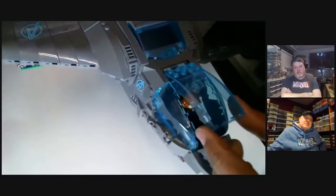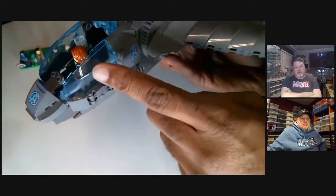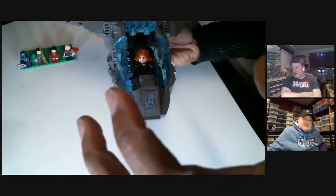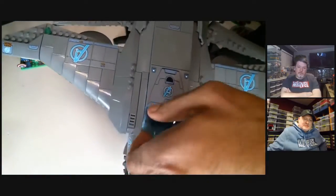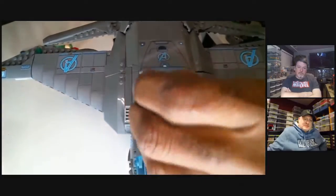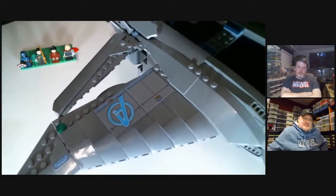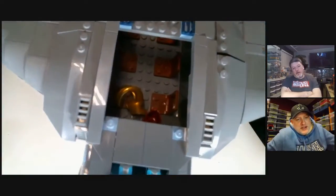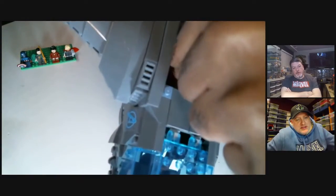Because I do like how they did the cockpit. You got that windshield here. Yeah, I like the way they put those in sideways. That round cockpit look, right? Let me open this up. Oh, I am breaking stuff today. Looks pretty good from the top. Yeah, the wings, the aerodynamics. I think those wings are hugely improved with that new-ish piece.